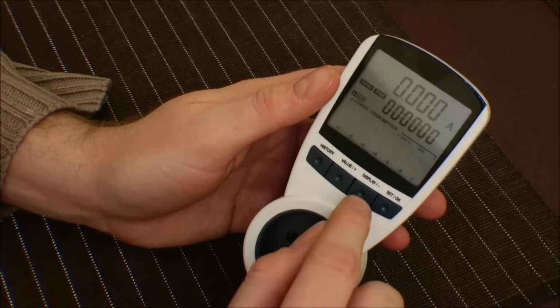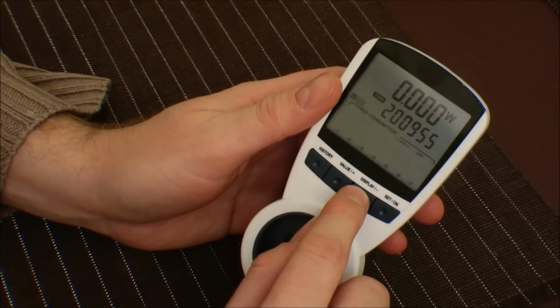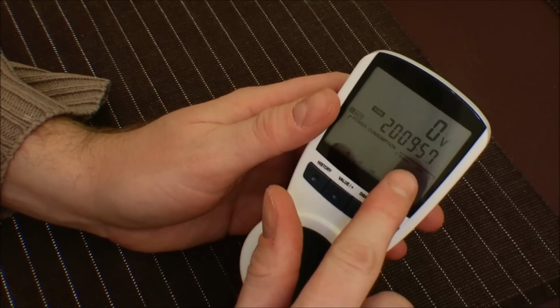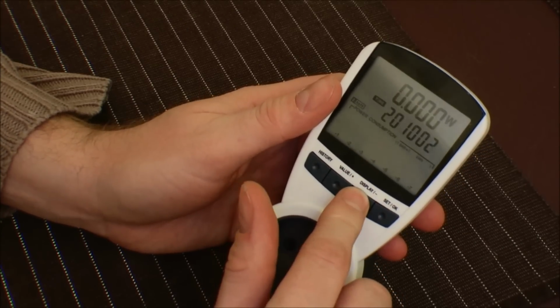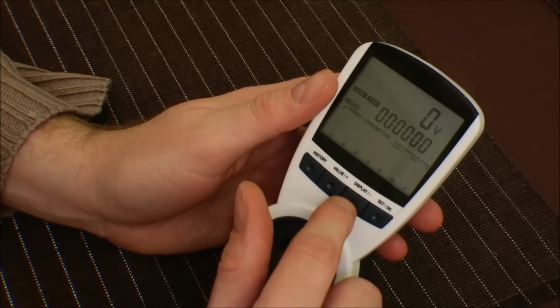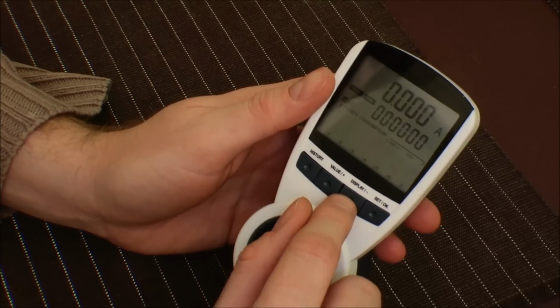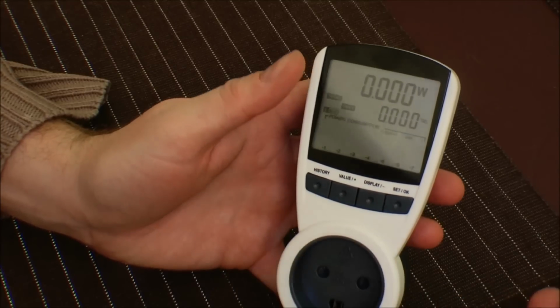The timer just reset. The cost is reset, that's reset. The time is still in there, that is not being reset. And the emissions and the kilowatt hour price will still be in there too. But now it's reset.